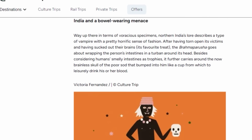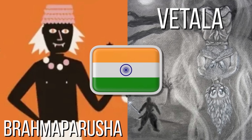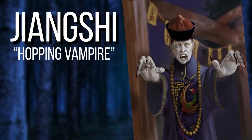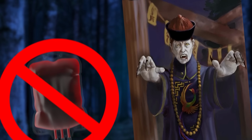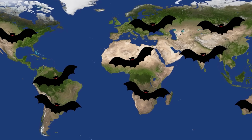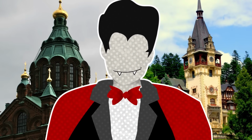Other historians place the earliest vampire myths under the Brahma Purusha or the Vitala from India, which are spirits that possess corpses in cemeteries and then hang upside down like bats. You've also got yourself the Jiangshi or hopping vampires from Chinese folklore, which feast not on blood, but a different type of life force, your qi. The point is, there's a potential origin point to vampires in dozens of countries across the world, dating back potentially thousands of years.